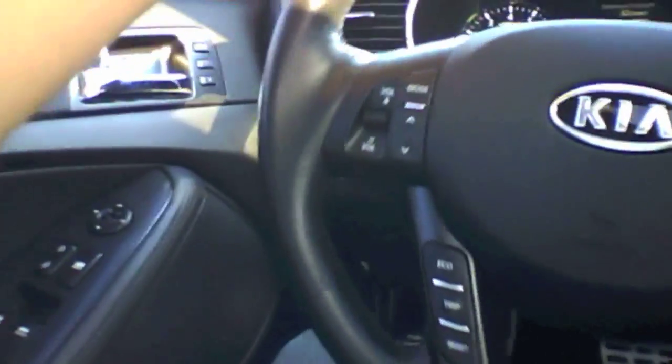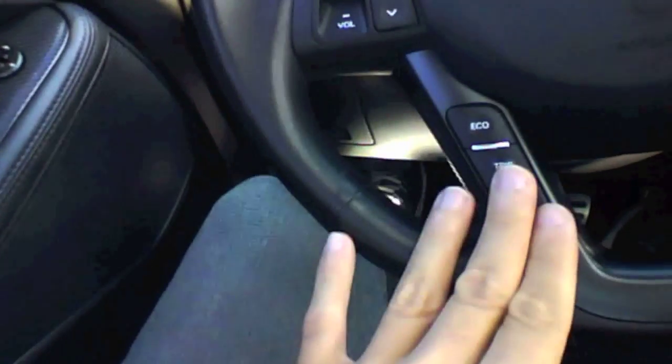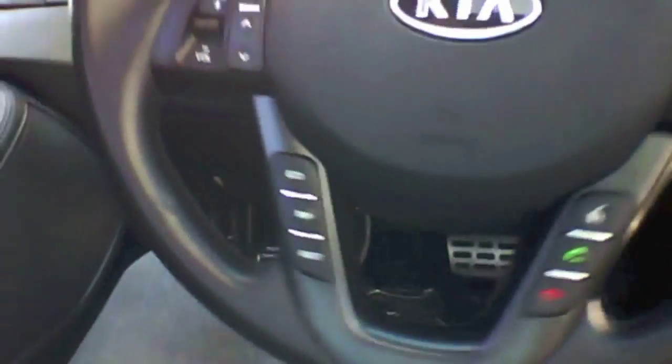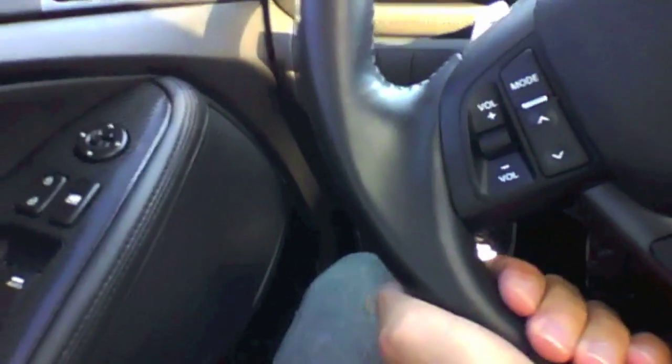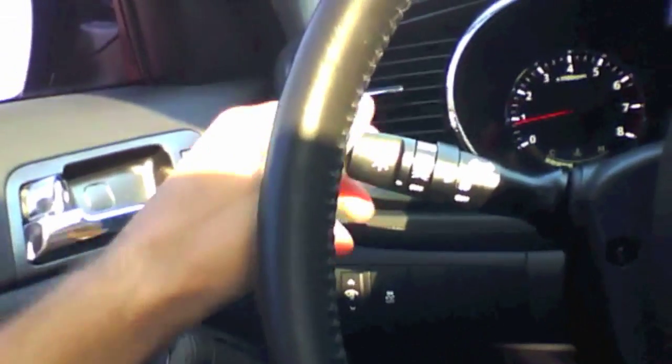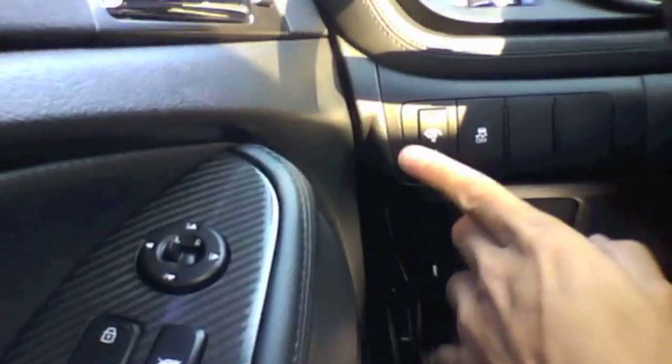Steering wheel, leather wrapped. Have paddle shifters. Radio controls, trip computer, eco mode, hands-free controls, again, controls for the radio. It's a nice thick steering wheel, again, leather wrapped. Steering wheel does tilt and telescope manually. It's also damped, it's not going to drop on top of your lap or anything like that, unlike some cars out there. Headlamps, fog lamps, vehicle stability control, panel dim.